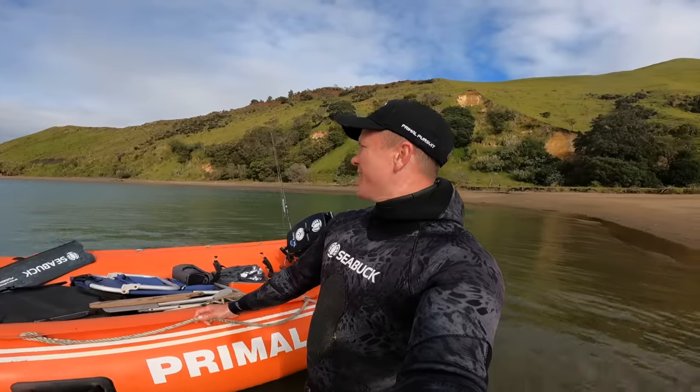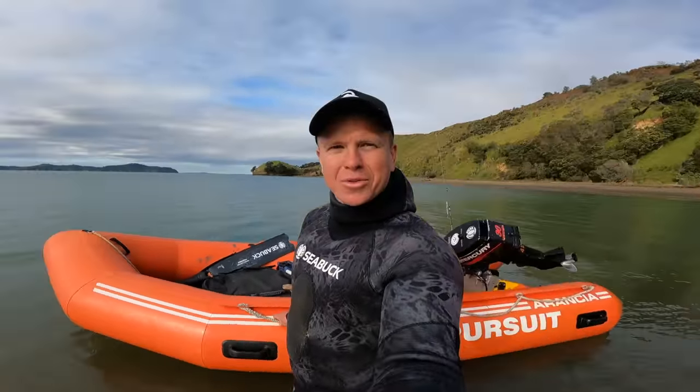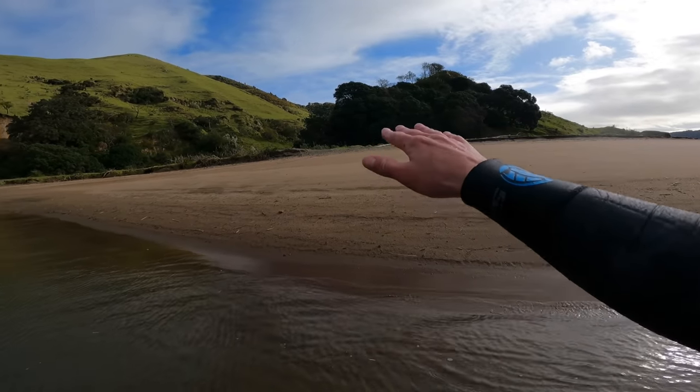Well guys, made it to the beach, nice little cove here, beautiful, we're tucked out of the wind. Yeah, it's really nice and sheltered, so I'm just going to anchor the boat up and just up there, a little grassy area, we can set up the camp for tonight.